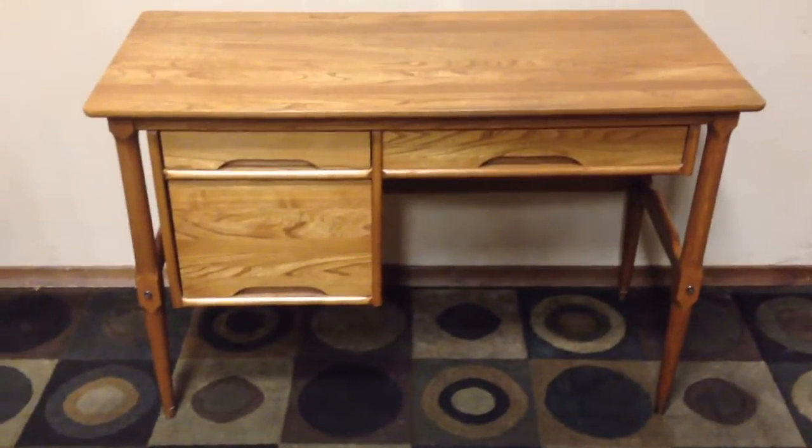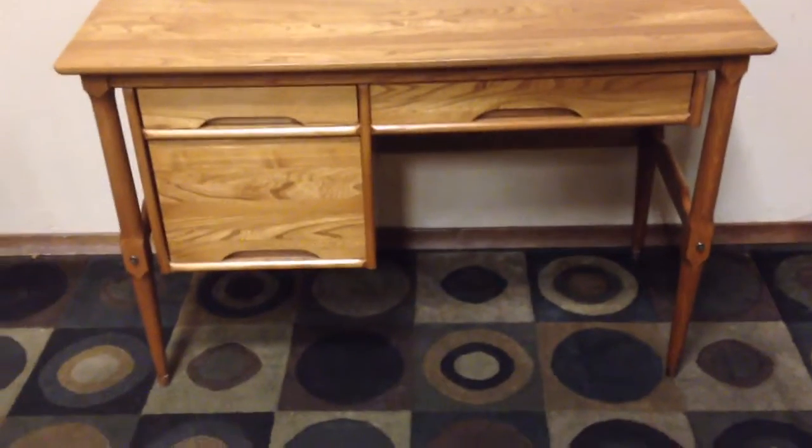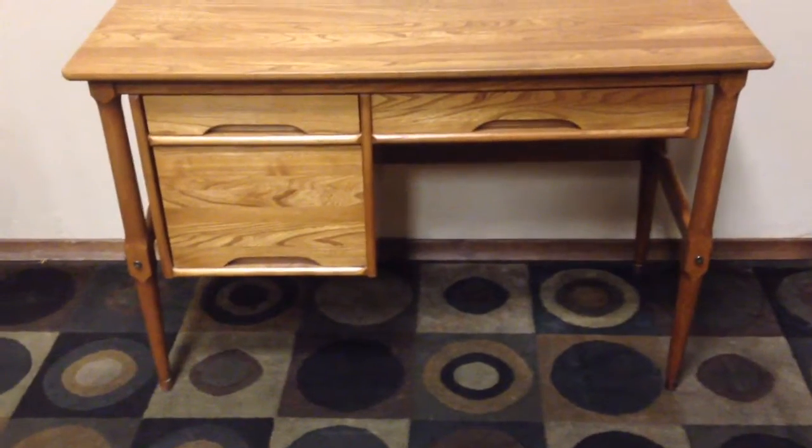Guys, fantastic mid-century modern elm desk. Let's go through it. So very rare to see a desk made out of elm. Elm is synonymous with this very unique grain you see here. And it's a great desk. Nice three drawers. They all slide just fine. And yeah, it's a great piece.